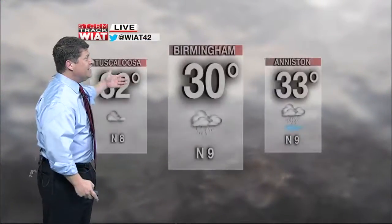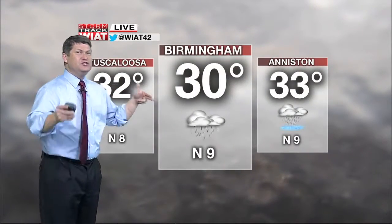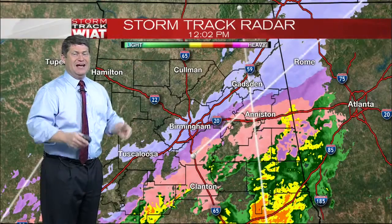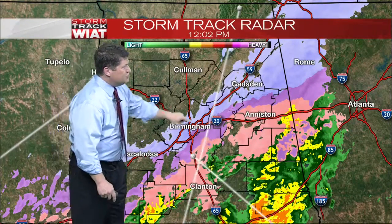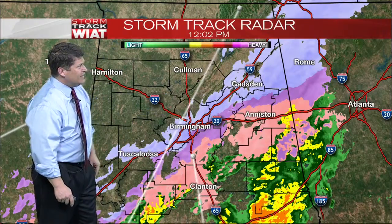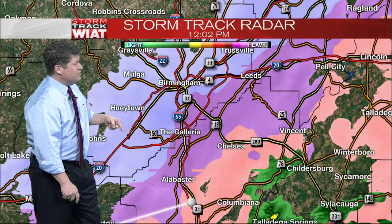Look at this. This is our camera. It is a solid sheet of ice. 30 degrees right now in Birmingham, so anything that falls is actually freezing rain. It hits the surface, it freezes. That stretches right through the heart of downtown Birmingham, and we've also got a mixture back as far south as Sumter as well as Chilton counties.